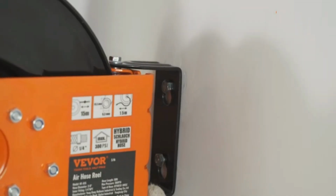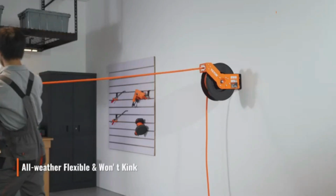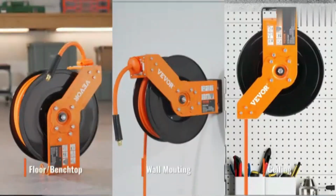A notable feature of the Beko KW110 is its user-friendly design. The reel operates smoothly, allowing for easy retraction of the cord, which simplifies usage for both novices and seasoned users alike. It is especially valuable for carpenters.